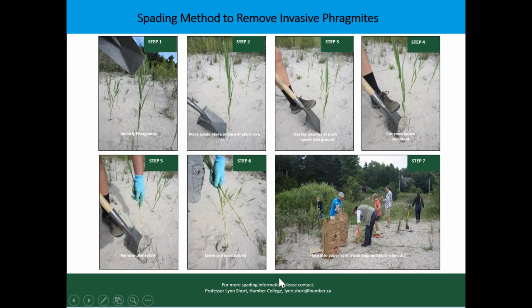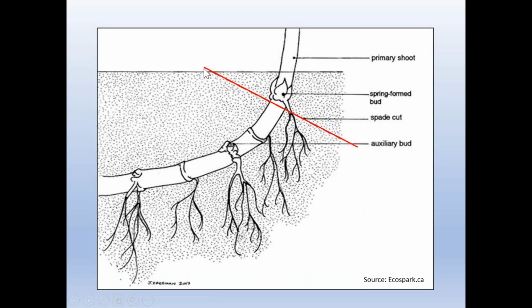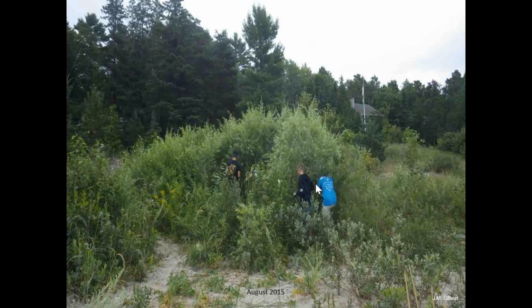And there are postcards that have been developed illustrating this method. They're available on the Great Lakes Phragmites Collaborative website and a couple of other websites as well if you're interested. But basically, you take this spade and sharpen the edge, and you use your leg muscles, and you slice the plant below the ground. And the key is you slice on the angle, and you don't disturb the sediment, and you pop the stalk. And I absolutely love this program.